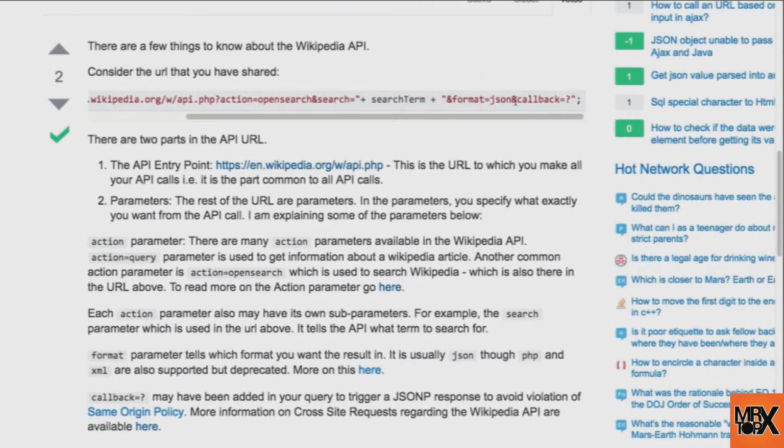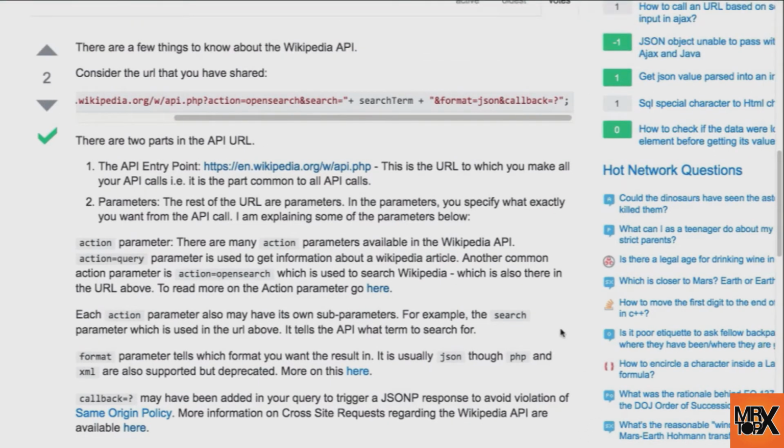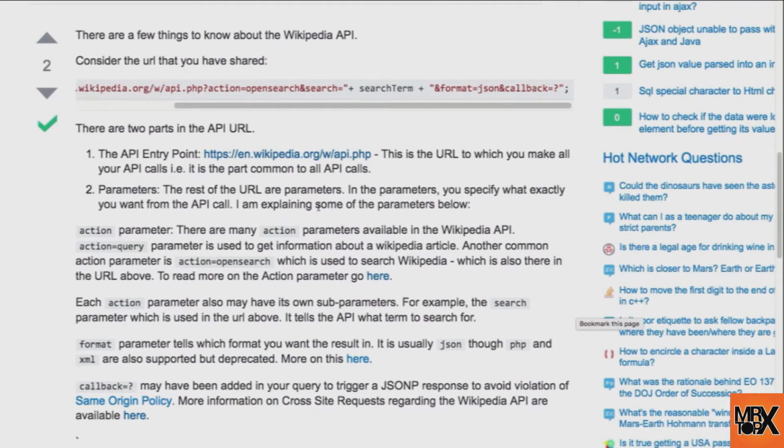And then lastly, we have added on our format. Like this says, our format tells us which format we want our results in. We are going to use JSON. JSON is really just a very readable format for reading data, and it's important we use JSON because a JavaScript object can be turned into JSON and sent over to the server. So it's really just a way of getting and receiving information that works for us, the server, and the browser. You can read more about it if you'd like, but for now we know that this is the format we want to be in. And lastly, we see the callback parameter.